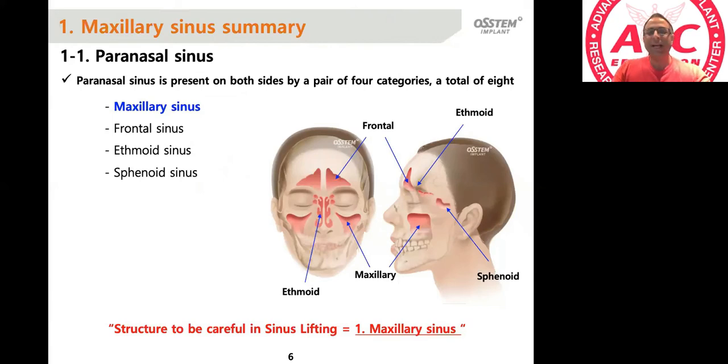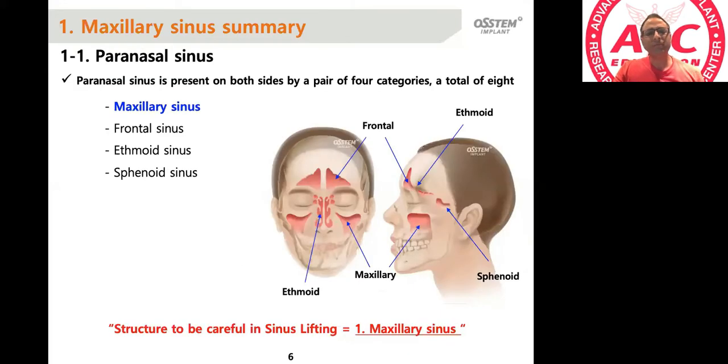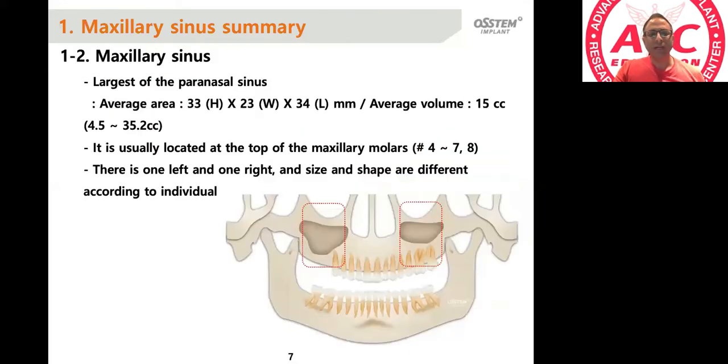I don't want to go too much into detail with anatomy, but in essence, we just need to be aware that there are sinuses, which are big spaces in our head. The one we're talking about today is the maxillary sinus, but there's frontal, ethmoid, and sphenoid sinuses as well. The maxillary sinus happens to be one of the largest of the paranasal sinuses, and they can be very large. The average volume actually is around 15, even more cc's.